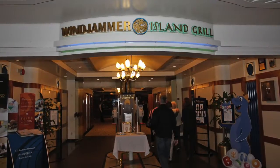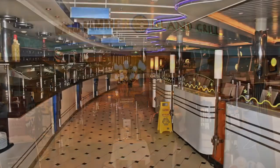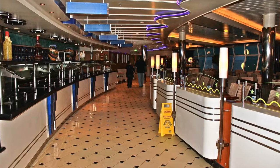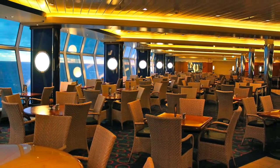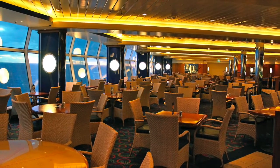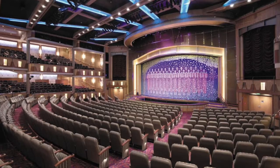This is the Explorer's buffet restaurant called the Windjammer. Since neither Robin nor I like to eat in the formal dining room for breakfast or dinner, we always had those meals in the Windjammer. This is the ship's main theater venue, called the Palace.